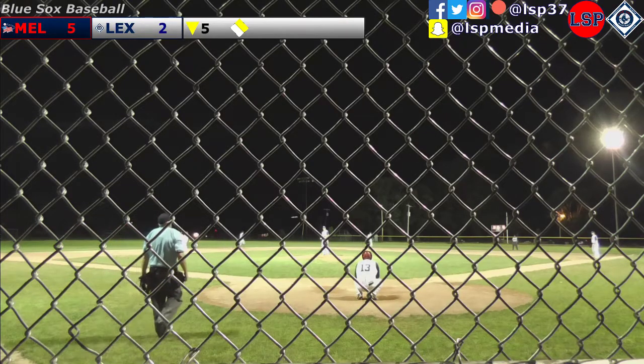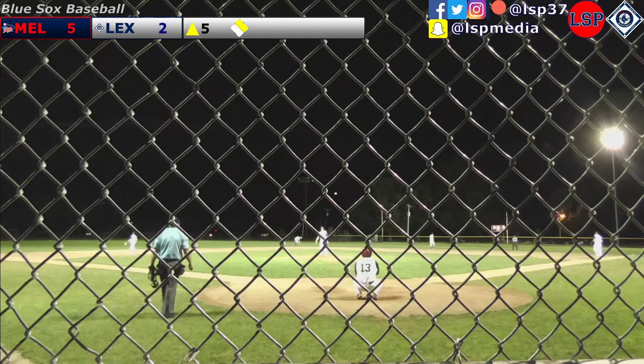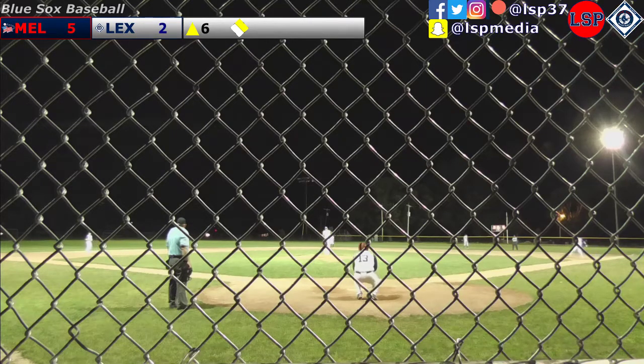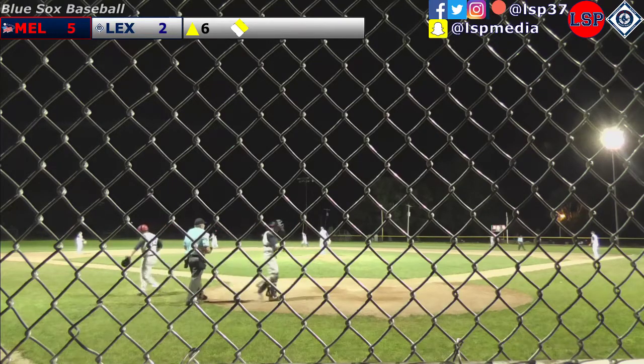So, Rick, Wolf's now at first. Myers in left. No, Maya's out. Shalimer is in left. Shalimer is replacing Maya.